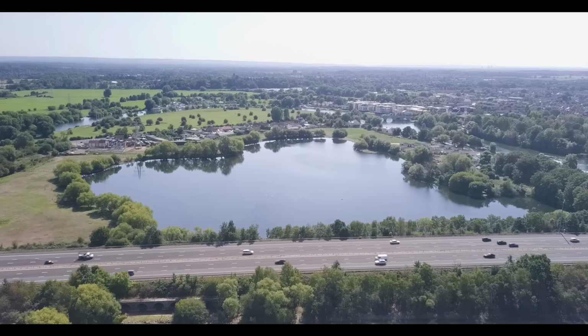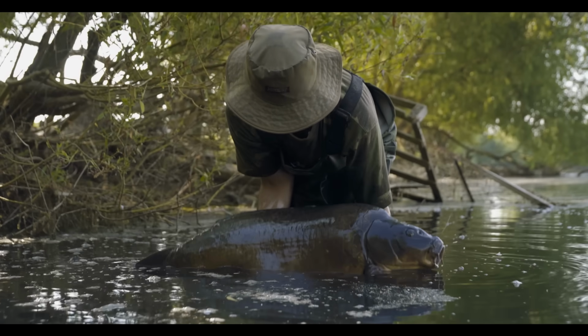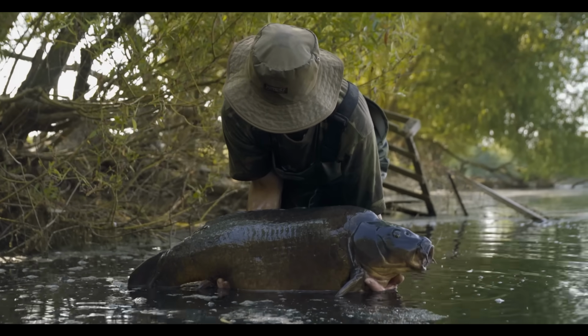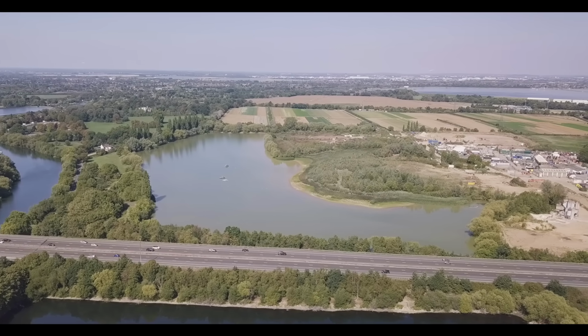I don't know if you remember Littleton South on the tunnels? Well, you had 2 lakes there, didn't you? That was what the tunnel separated. You had Littleton South and Littleton North. And Littleton North was the bigger one that was more coloured. Well, after wrapping it up on the Thames, I went and had a couple of trips there.